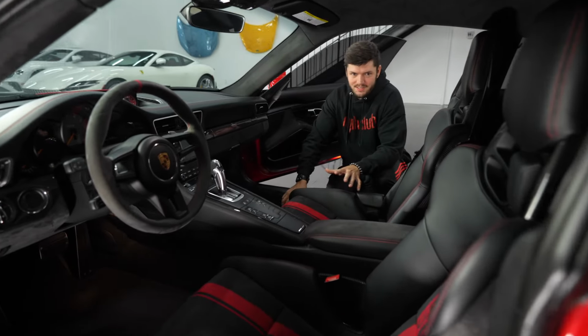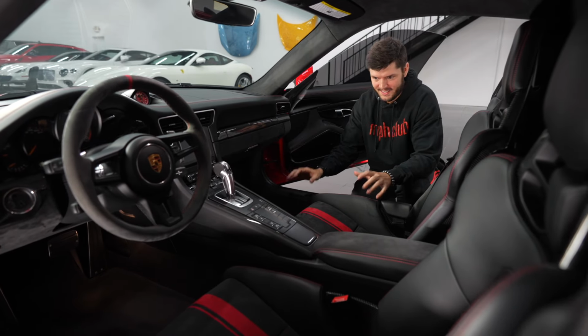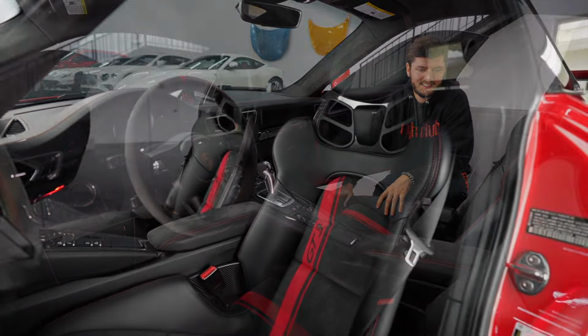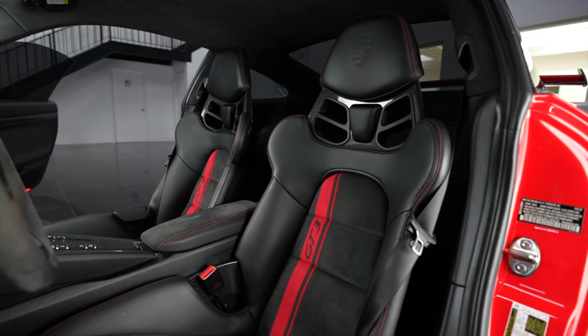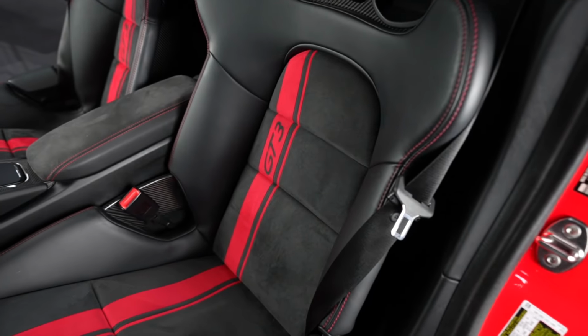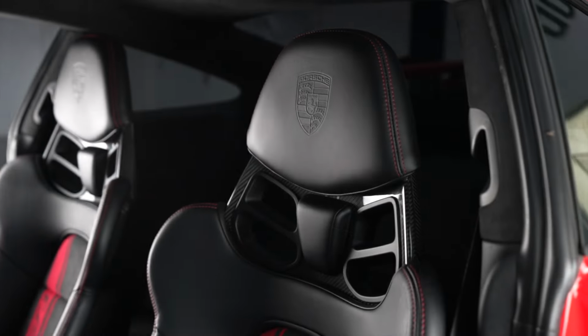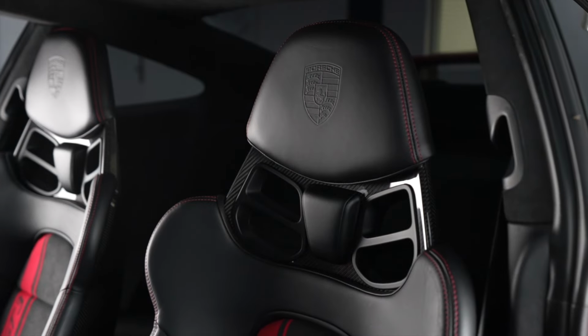Automatically, you see a whole bunch of options and fun toys on the interior of this car. The first thing that'll probably catch your eye are these insane carbon bucket seats. Now this with the Alcantara and the red stripe down with the engraved GT3. This option costs roughly $5,200 from factory, so it's not a cheap add-on.